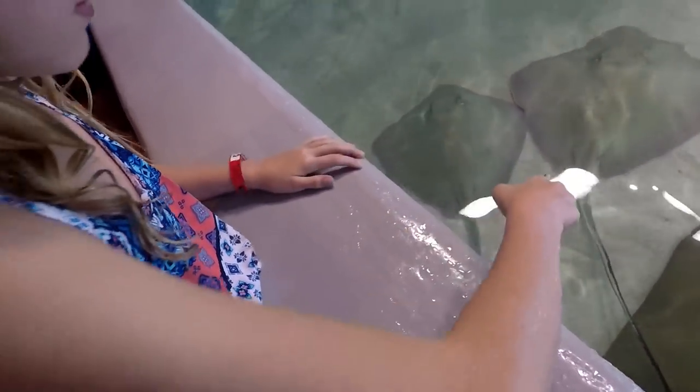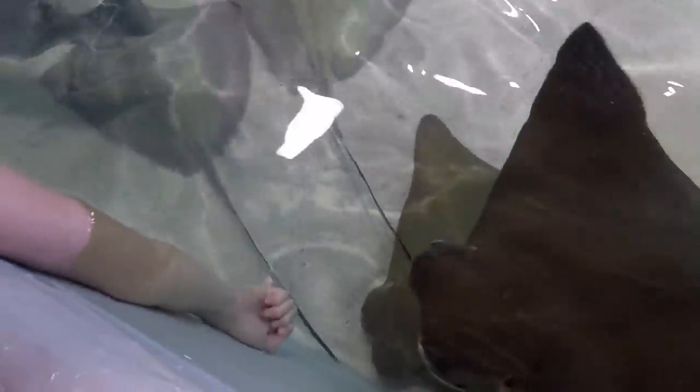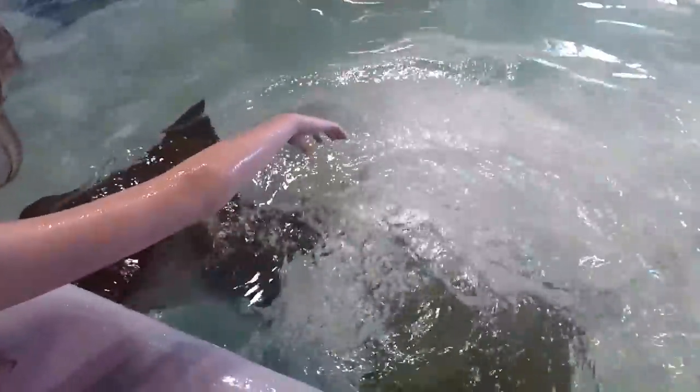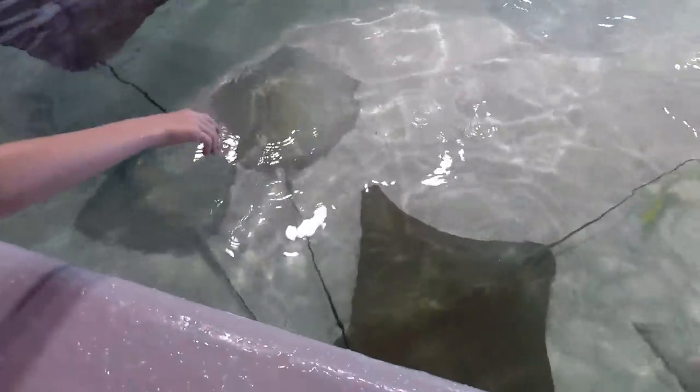Okay, put it between your fingers. Now go deep. It says 10 inches. You got to go deep. Now just stick it against the wall. All right, that one's gonna come up. There he comes. Now let him get it. Did he get it? Oh, he splashes us. He splashed us. Oh, look at this guy right here.